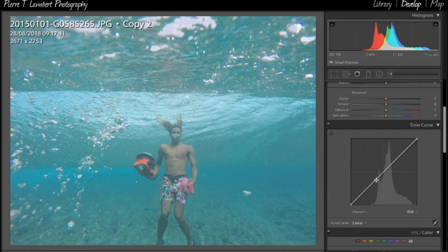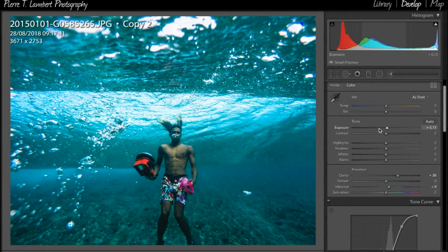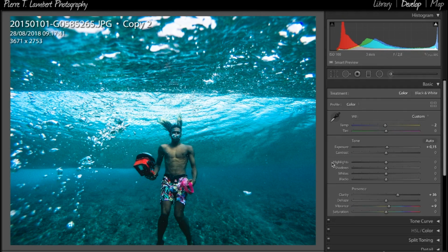What I'm going to do is I'm going to add a little bit of contrast to that image. I'm going to up the clarity a little bit, and I will bring a little bit of punch in the colors. Last, I would add a little bit of sharpness if I feel that it's missing overall, and that's the result.